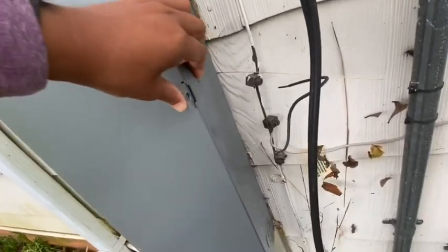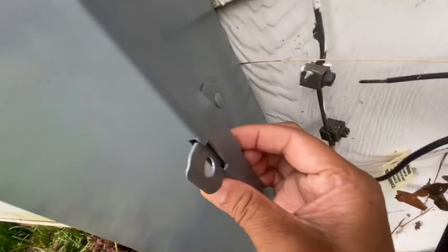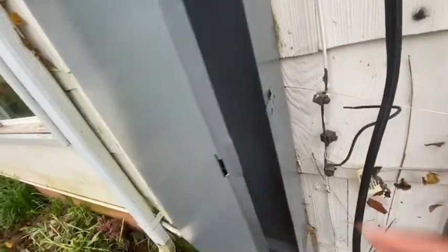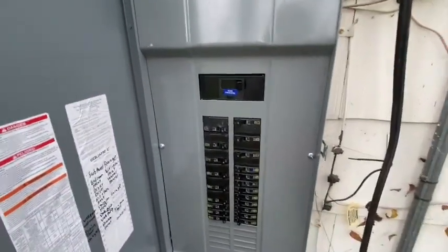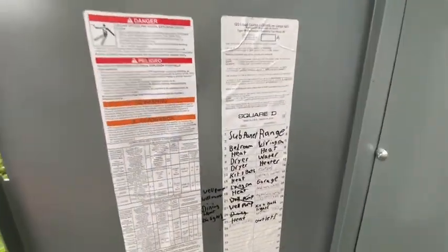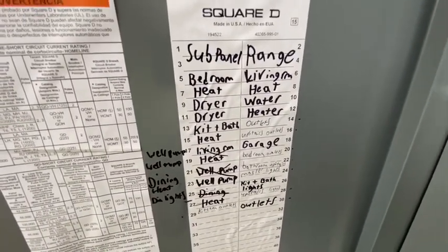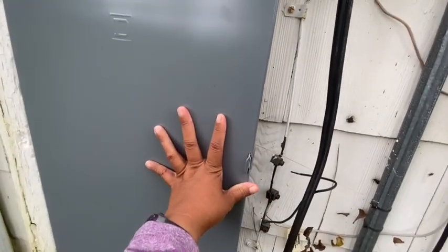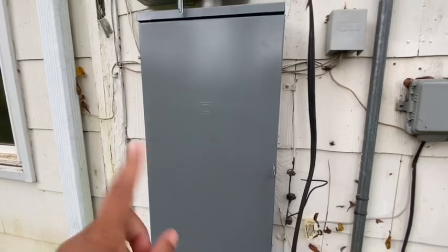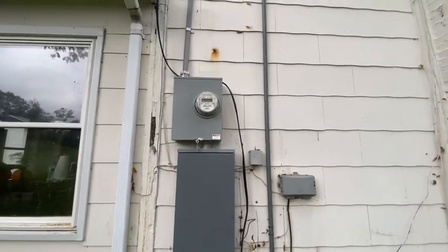How to open this? Let's figure it out. Oh, that's gonna hurt a little. See, look at that. A lot nicer. And then it's labeled. Look at that. It's labeled. It's really nice. I'm gonna show you after making this video about this. I'm gonna show you the previews, what it looks like.